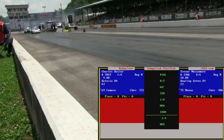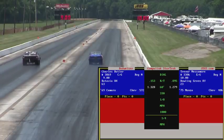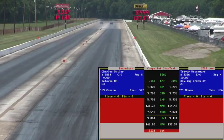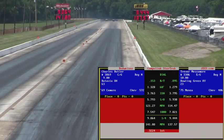Here's Charles Butler. Left side, 69 Camaro, alongside Trevor Messamore, right side, 75 Monza. Messamore from right here in Bowling Green, Kentucky. His Monza in the E-Gas category alongside Butler's C-Gas Camaro. Butler from Batavia, Ohio. Pro 3 start, off they go. 906 for Charles Butler, speed of 141. Trevor Messamore, 944 at 137.